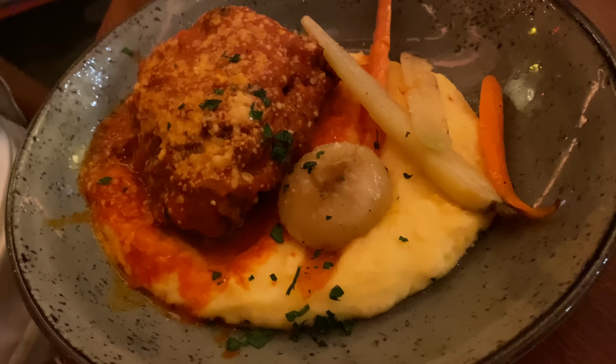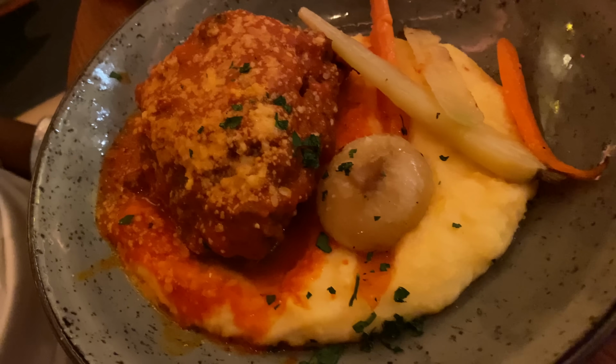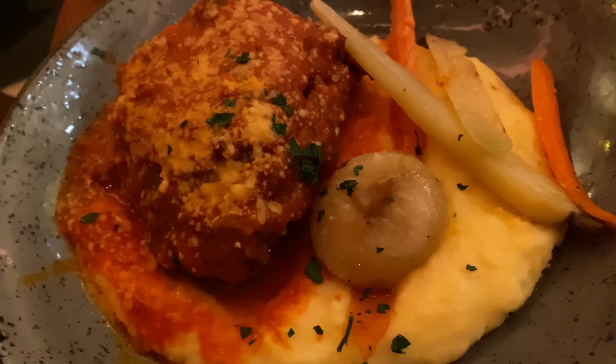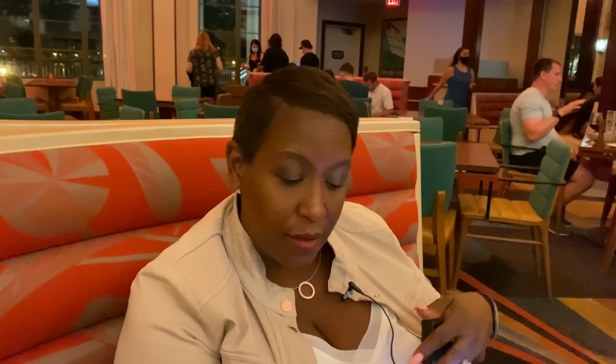For my entree, I had the braised short rib that had creamy polenta, fontina, roasted carrots, and onions. The short rib was very good until you got into the middle of it. It was a little dry. The polenta is supposed to be creamy, but it's not. If you've ever had grits and you've let them sit for a good while, they get stiff. That's what the polenta was like. The vegetables were very good, and the sauce was just okay. So my short rib cost $38.